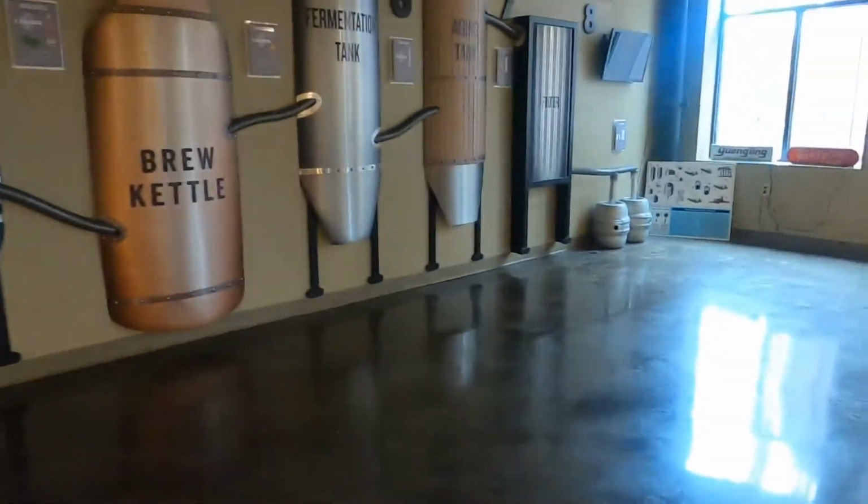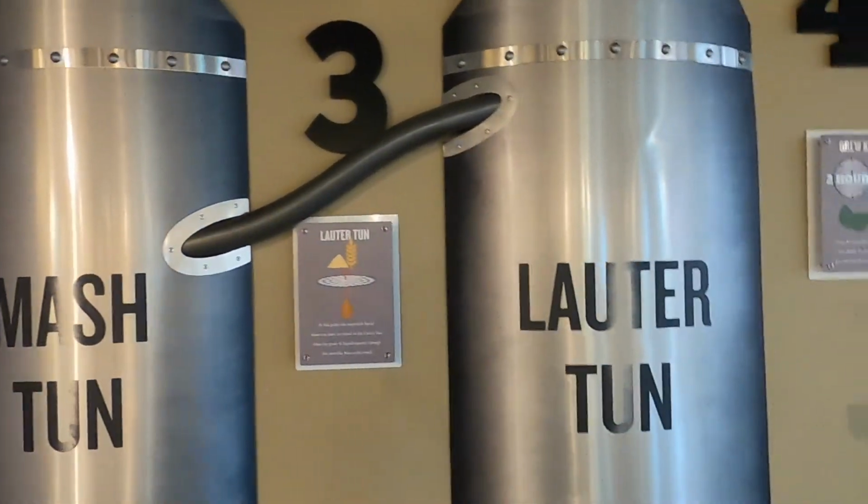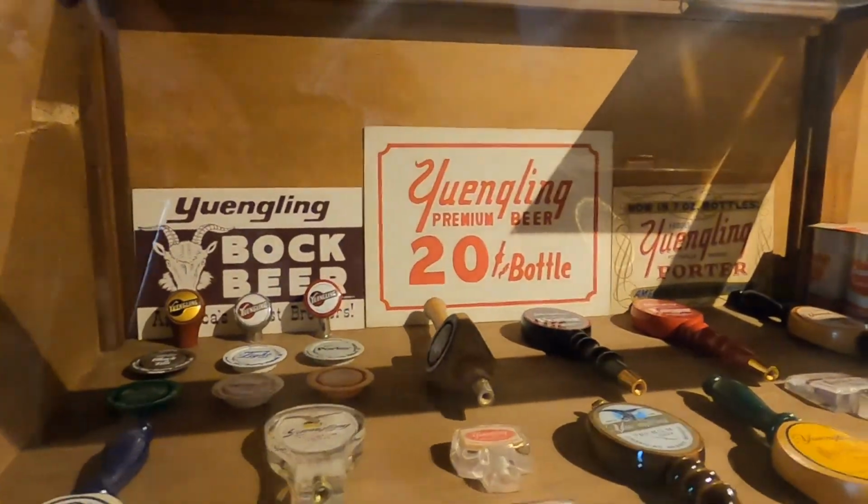The new building also has a small museum. Here, you can learn about the brewing process and see some artifacts of the brewery over time. Exploring the museum is a perfect way to get ready for the tour.